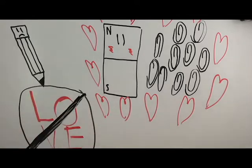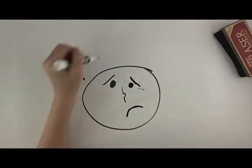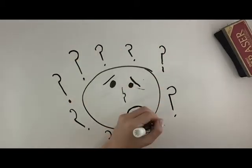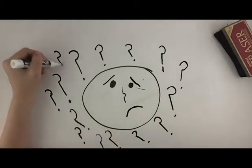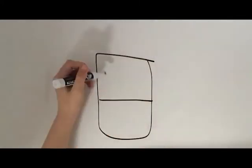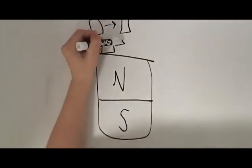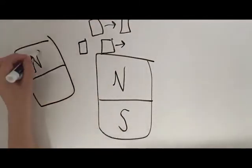That's amazing. But when I try to put two ends together, sometimes they don't attract, but the other end will attract. Why is that? Wow, you have a lot of questions. Well, there are two sides of a magnet. One side is the North Pole, and the other is the South Pole. If you put two sides together, they can either attract or repel.